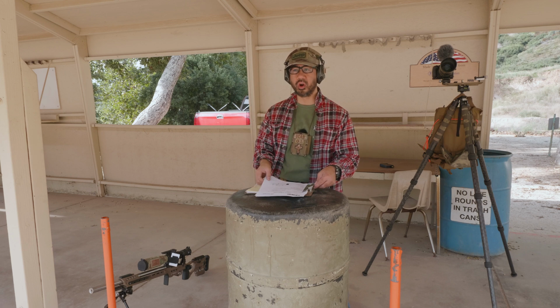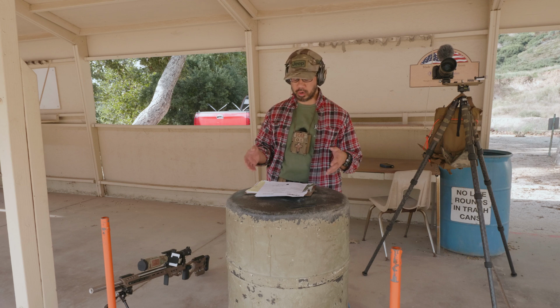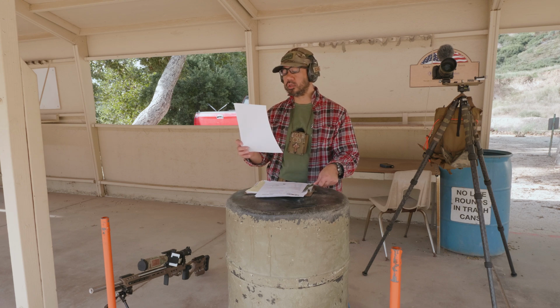Should be pretty straightforward. However, it says we have to space them 10 yards apart. We don't have that capability on this range, so I've spaced them approximately 5 yards apart. That's just the way it's going to have to be for our range facility here at the West End Gun Club. But let's go and run through this stage and see how it goes.